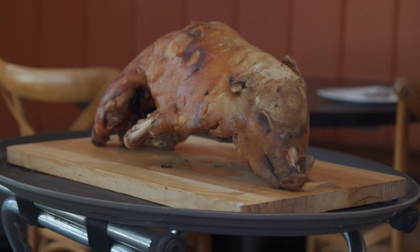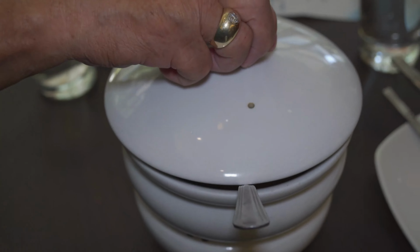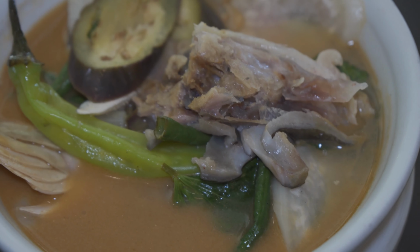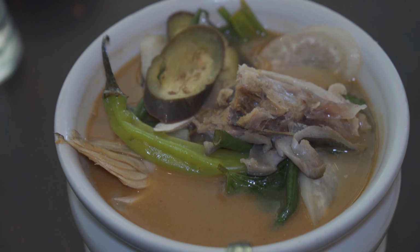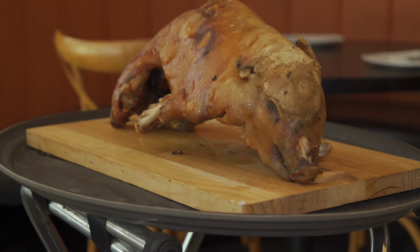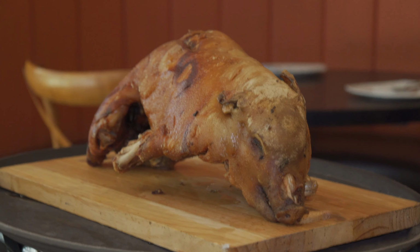Well, that required no fancy entrance or explanation, but we have here some bangus sinigang, I think. Bangus head, Dad? Yeah. Ooh, that's really rich. Really tastes like really rich bangus broth. And the mouthfeel is velvety smooth too. Nice refreshing sour as well. Okay, the real show is this full-on suckling pig. And we're gonna carve it for us tableside.